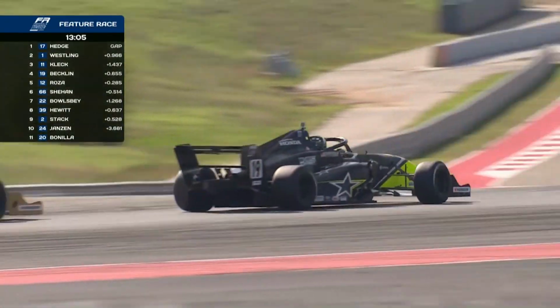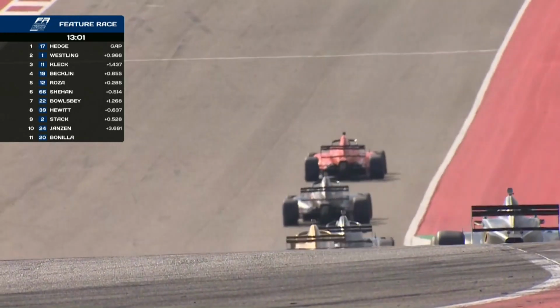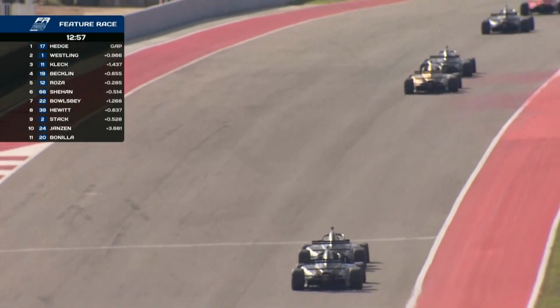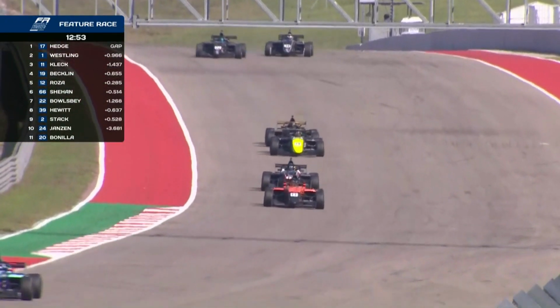In that nice gold car then. Sheehan Strong on the side of it, and went up with the old gold, which is nice because they were all black cars at the beginning of the season. It was really hard to tell who was who.